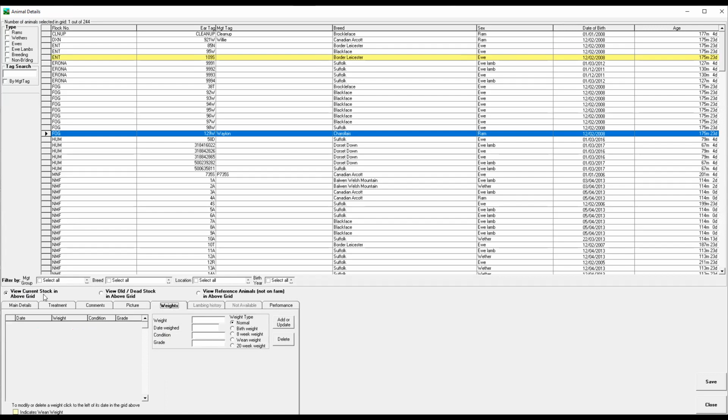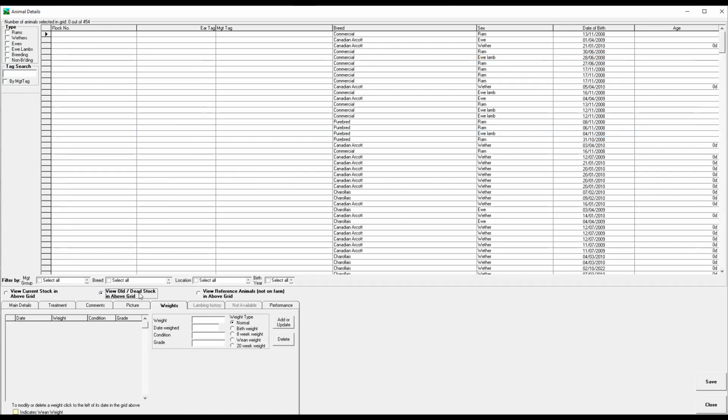One thing that we did not talk about yet is right now it says here view current stock in the above grid. So these 244 animals are the animals that are currently in the program, that are currently on my farm. If I click view old and dead stock, you have 454 animals in the system that are not on the farm, that are either dead or sold or slaughtered or moved out of the farm, and they are in the category old and dead stock.